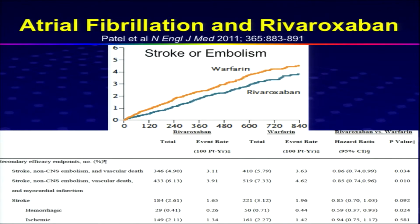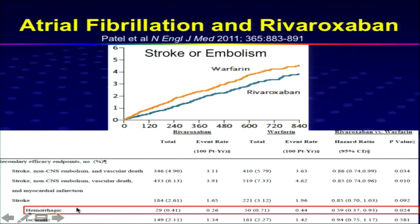And very similar data for rivaroxaban: better overall at preventing stroke or systemic embolism compared to warfarin, but it also did a better job at preventing hemorrhagic strokes. Event rate was a reduction of 40%, so a hazard ratio of 0.59 for rivaroxaban compared to warfarin. And then the actual risk of ischemic stroke was very similar across the unity line here.